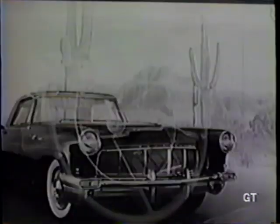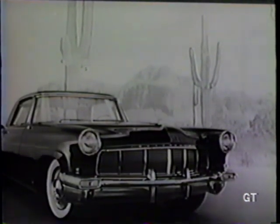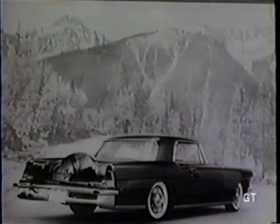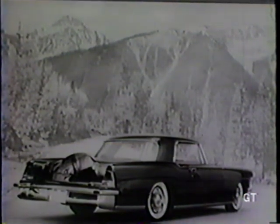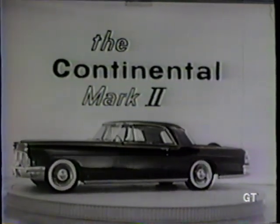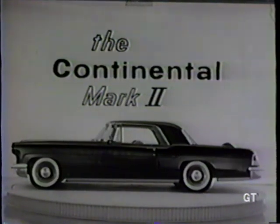And when you drive the Continental Mark II, you know this car will do anything you ask of it, and do it so well, you feel it's almost a part of you. And you feel a great sense of security, too, of confidence. The Continental Mark II is smooth and quiet always, and on the open road, like riding with the wind. The Continental Mark II. It has no equal. It is simply and beautifully America's finest car.